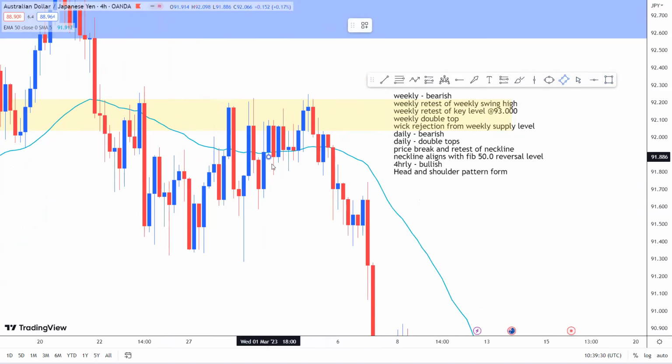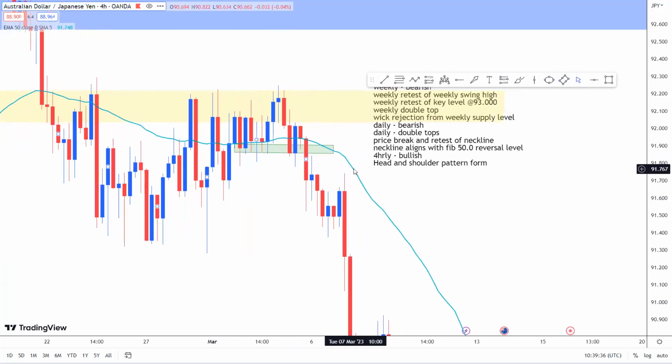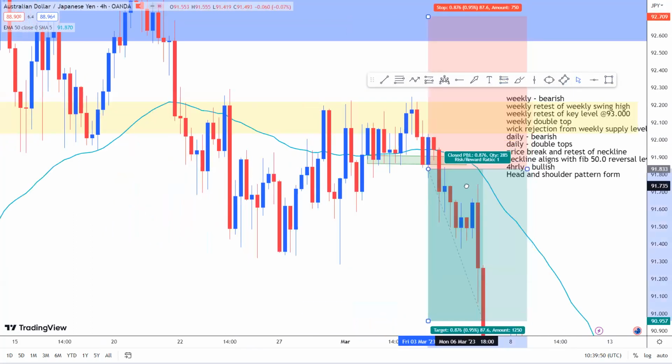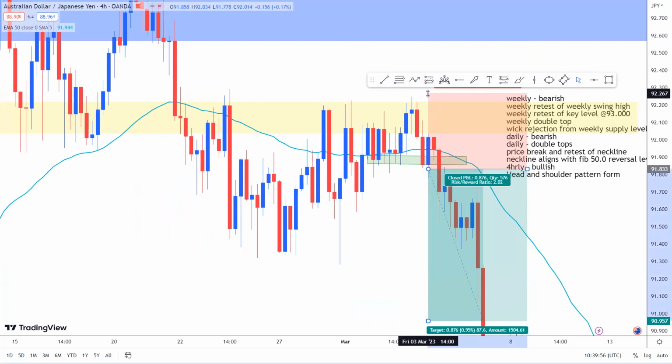Just below the neckline. So as soon as we traded back below the neckline of the head and shoulders pattern from the 4-hourly time frame, I had my entry for short somewhere at this level right here, with a tight stop loss.